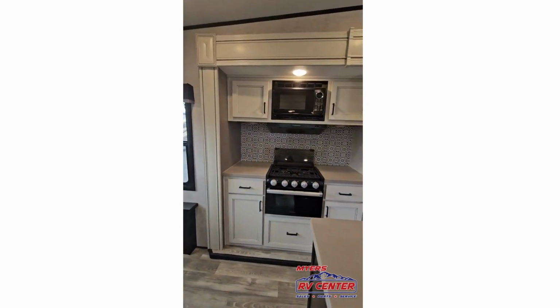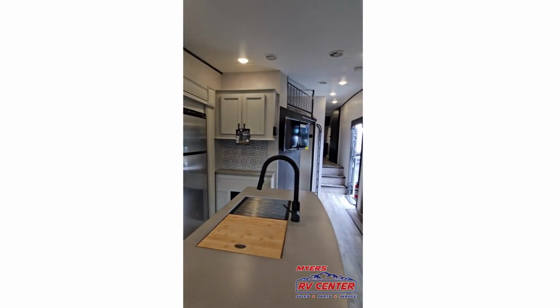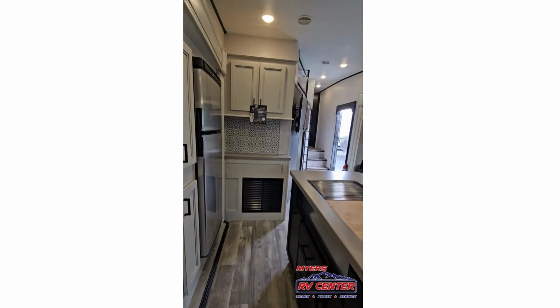And then here's the kitchen. It's a spacious kitchen. Got all those cabinets and drawers.